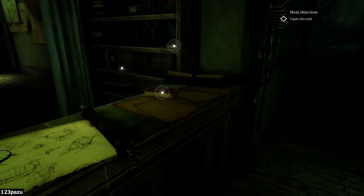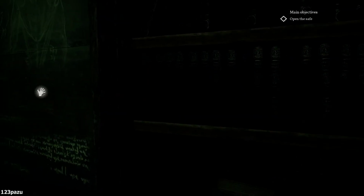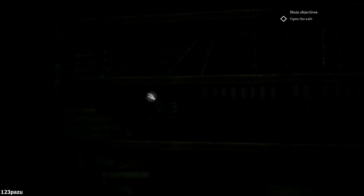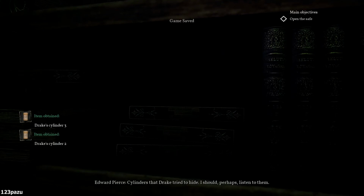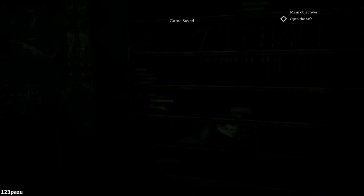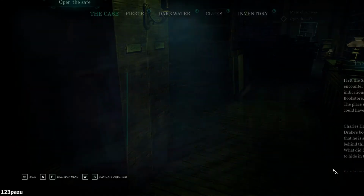So I need to find the combination. Oh, was this here before? Ooh. A cylinder? Cylinders that Drake tried to hide. I should perhaps listen to them. I found them all. At the same spots? All 3 cylinders, guys. How do I play them? Okay, hold on. Inventory.